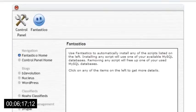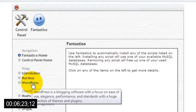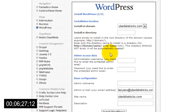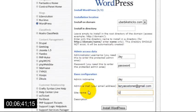Once you're in the Fantastico section, look for the WordPress option in the left-hand menu and click it. Then click the new installation button. Then you'll see a few text boxes for you to fill out. Leave the first box blank and enter a username and password in the next 2 boxes. Then in the last few boxes, enter a nickname, an email address, a website name, and a website description.